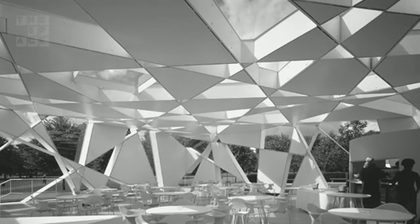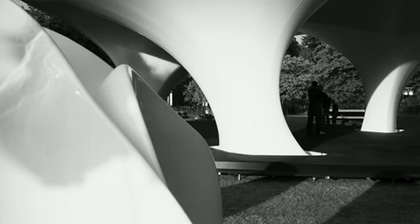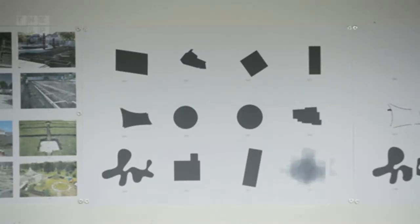So there were traces, there were already geometries, different geometries, so all the forms that have been developed by our colleagues.